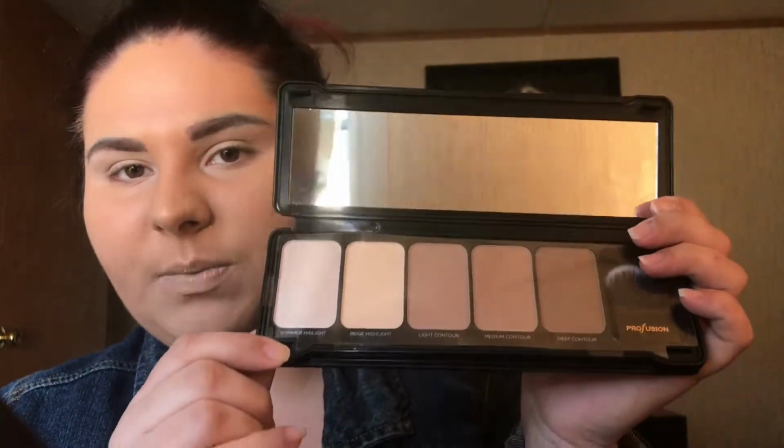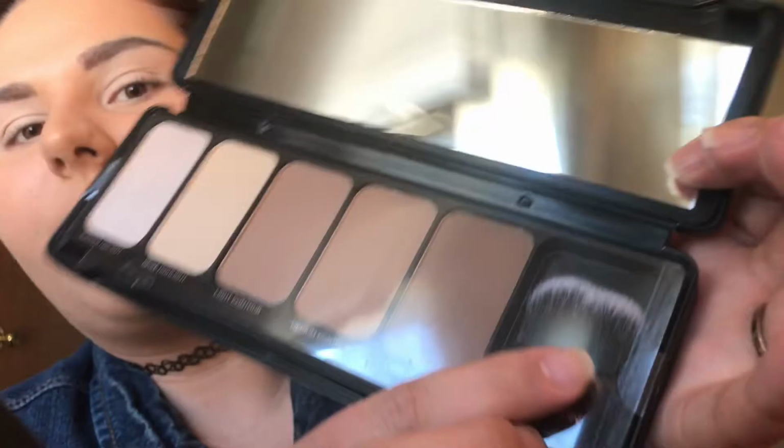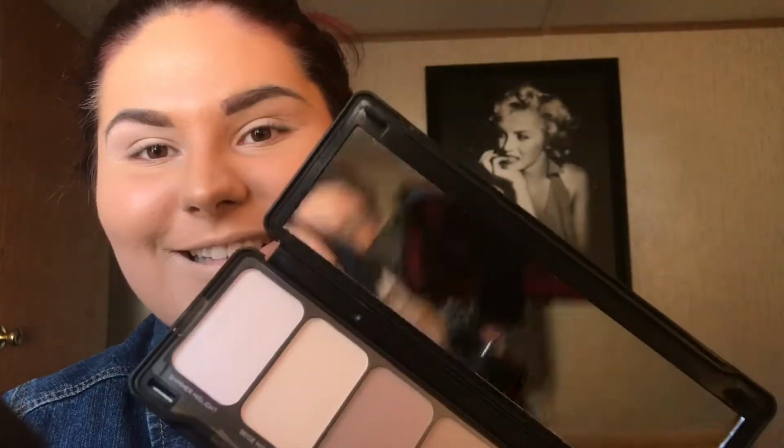The first thing I'm going to review is this, but this is like a shimmer shade. I can already tell in the pan just by looking at it. It's still got the plastic on it. Literally just opened this, so excuse me. And it comes with a cute little brush, which I won't use because I don't really need to, and it's probably too small. It's really small and I have a fat face.